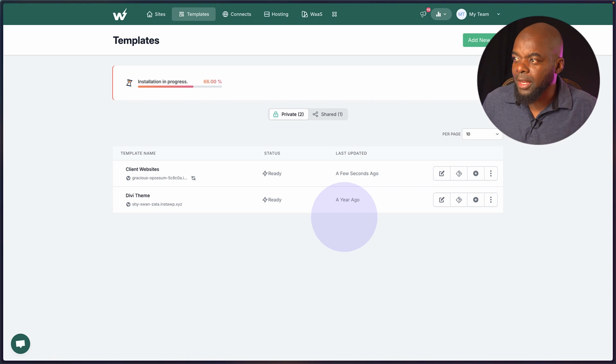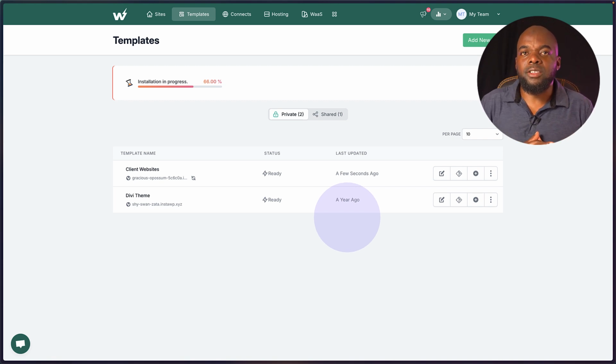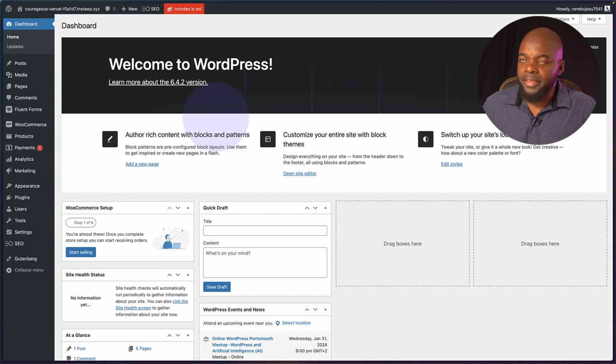So this is almost done, but now to make this really work for you, what you want to do is install the page builders. You install pretty much everything that you need in order to have a fully functioning website, and then save it as a template. So right now we're at 66%. All right, so our website is ready, and you can see here it has a different URL. Again, let's do a magic login. And here we are. This is our brand new site.